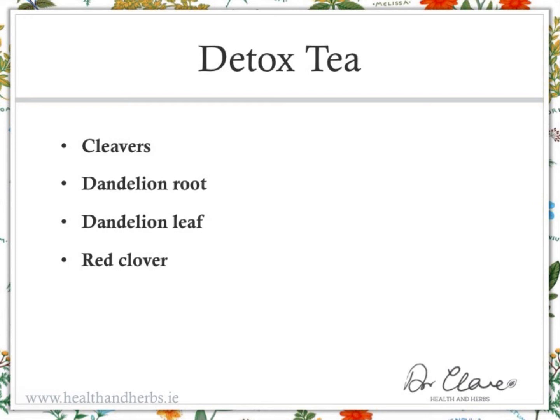Red clover is a hormone balancing herb. We're not quite sure how. It doesn't fit into any of the hormone profiles. And it also is an eliminator by way of the lymph.